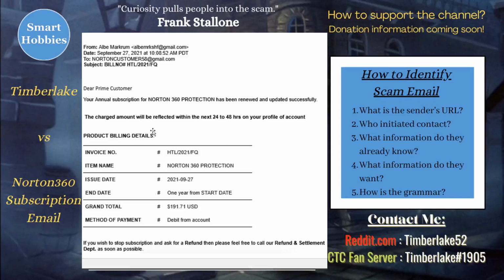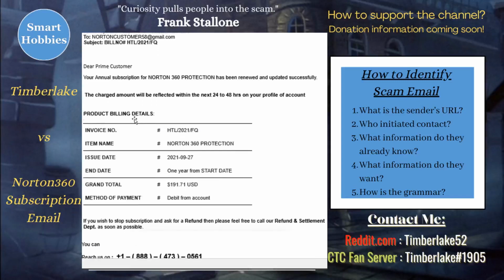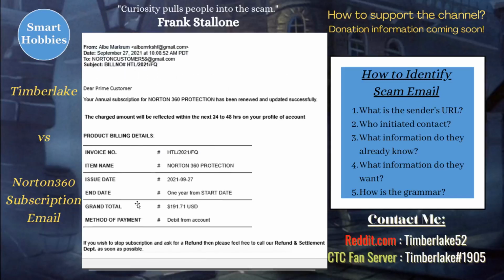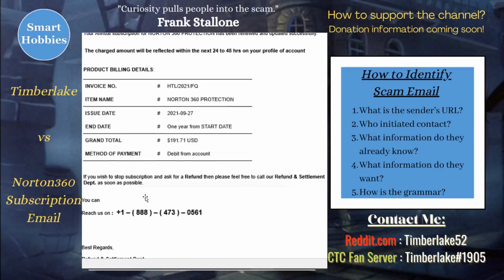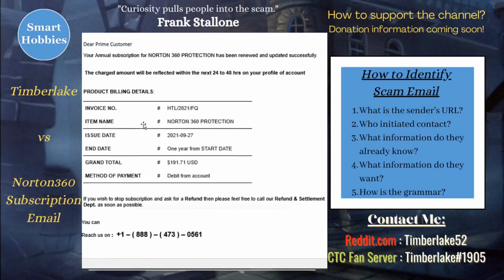All right, so we went through those and we saw pretty much the scammer failed in all 5 questions. So what can you do? What do you do when you get these scam emails? Well, first and foremost, don't engage. What does that mean? That means you do not click on anything on here. If there's a link, you don't click. You don't reply. You don't call the number. You don't do anything through this email. Okay? That's step number 1.